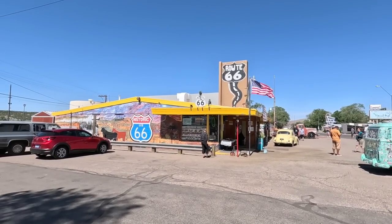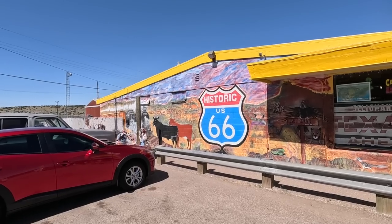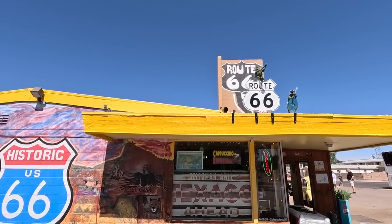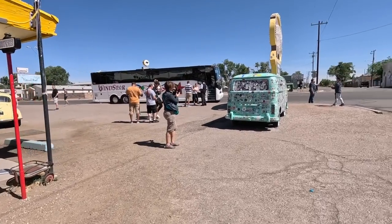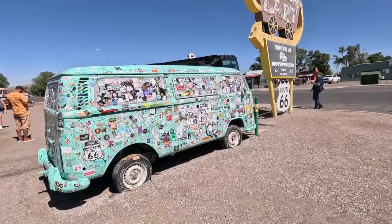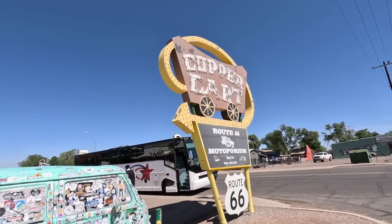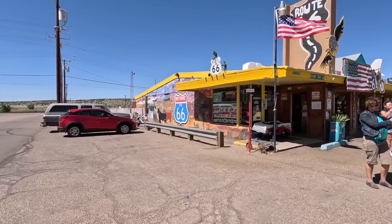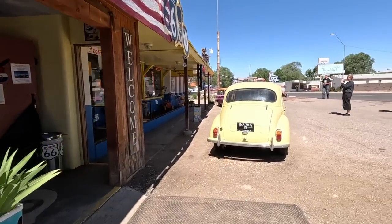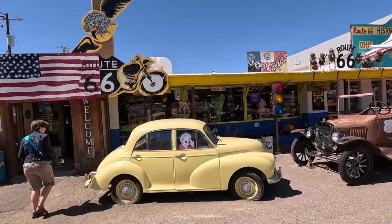There's another tour bus. Bunch of happy travelers. Cool looking mural. But see how Seligman really dials up the town? Everything, and I mean everything's Route 66. A lot of detail in this. You can really look at a lot of these building storefronts. And they've spent some time and effort and money. A few years ago, I stuck a sticker on that thing. I don't think it's there anymore. Pretty cool. Motor Porium. Well, we'll check out some of the old cars. About an old yellow one. Tires are flat, but it's painted yellow.